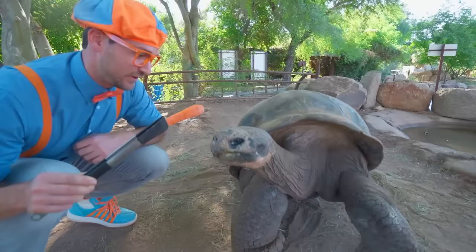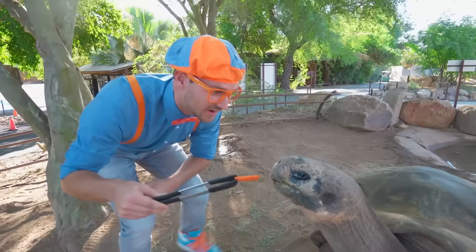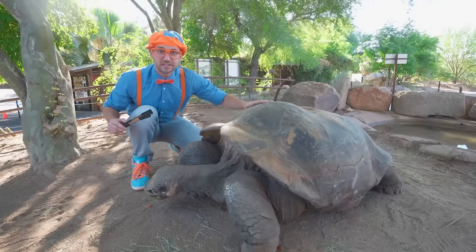Whoa. Oh, whoops, it slipped. Here you go. Whoa! Okay, would you like a little bit more? Yeah? Okay, here you go. Oh, there you go. Whoa! This tortoise is about 550 pounds. Whoa. That is really heavy. Hey, and guess how old he is? Oh. He's 66 years old.